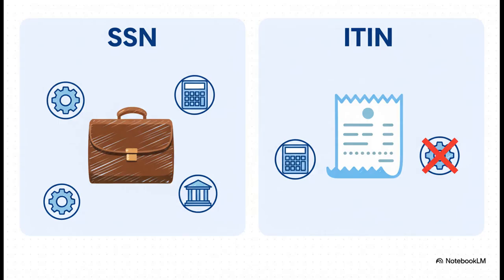Okay, so let's put it side by side. This is really the bottom line. An SSN is for work, taxes, and benefits. An ITIN is only for taxes. It does not give you permission to work, and it has nothing to do with Social Security benefits. The rule is just this simple. If you can work, you get an SSN. If you can't work, but you need to be on a tax return, you get an ITIN.